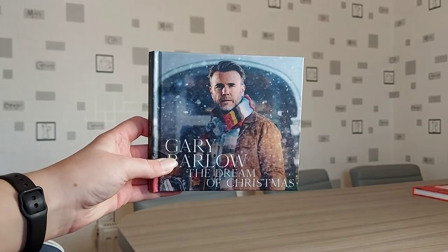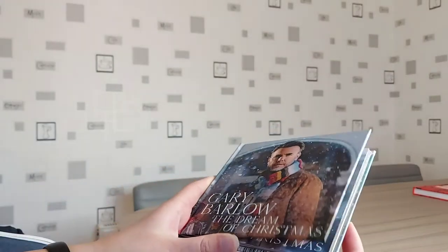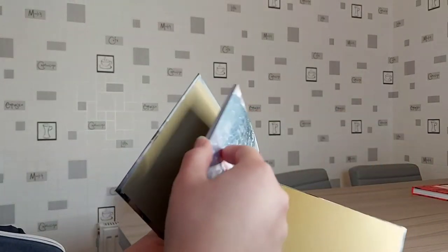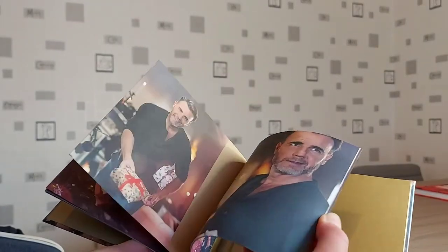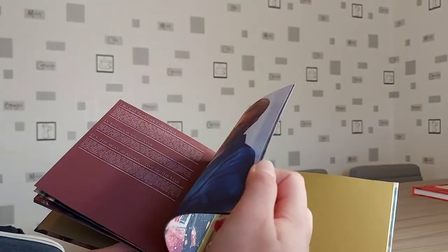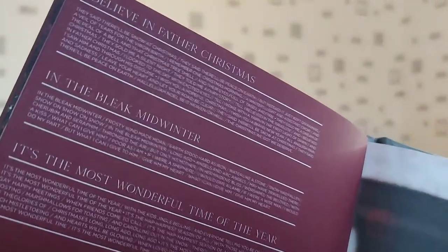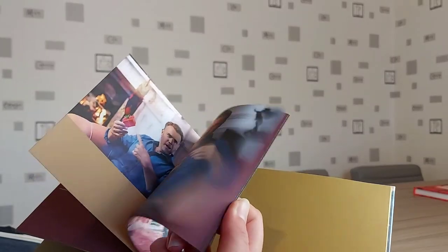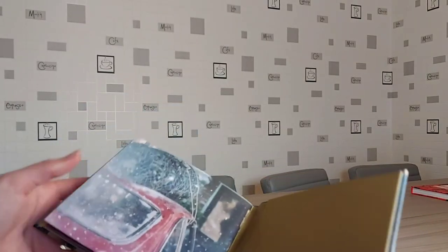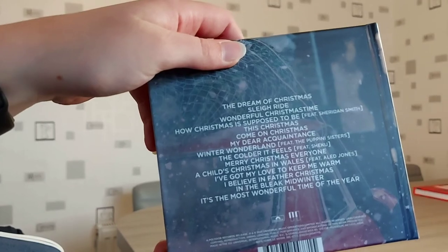And lastly, I got Gary Barlow, The Dream of Christmas, because who doesn't love a bit of Gary Barlow? I'll show you. It's got like pictures in here. And it's also got the lyrics for the songs, but it's written quite small, but I can just about read it. So that's cool. It's the deluxe edition. So I guess that's why it's got like all the pictures and everything, and also more songs than the standard edition. So that's the songs it's got.